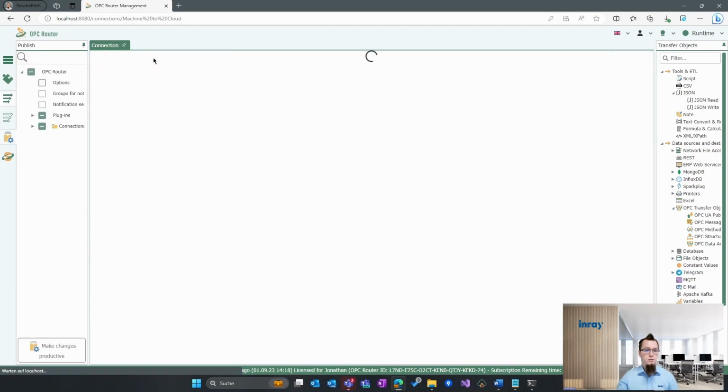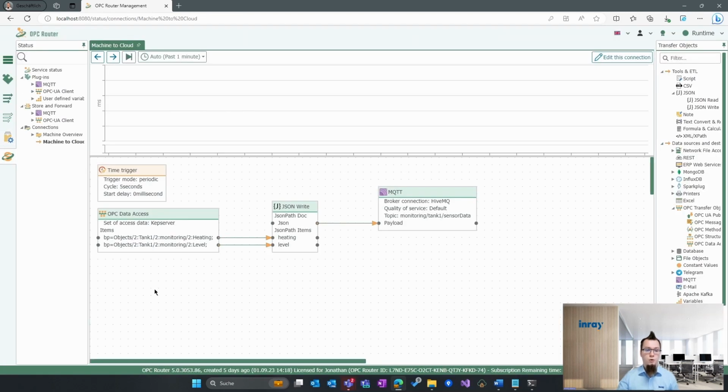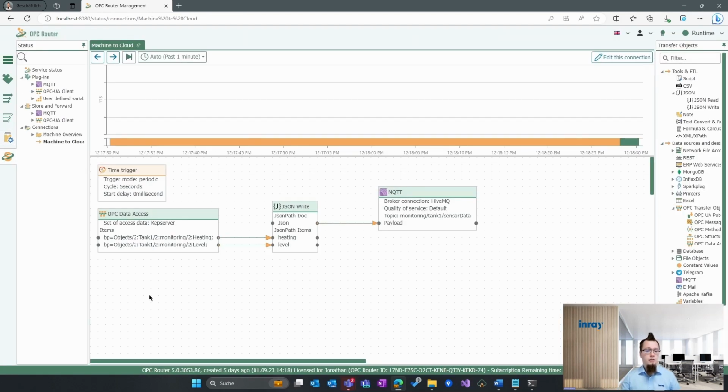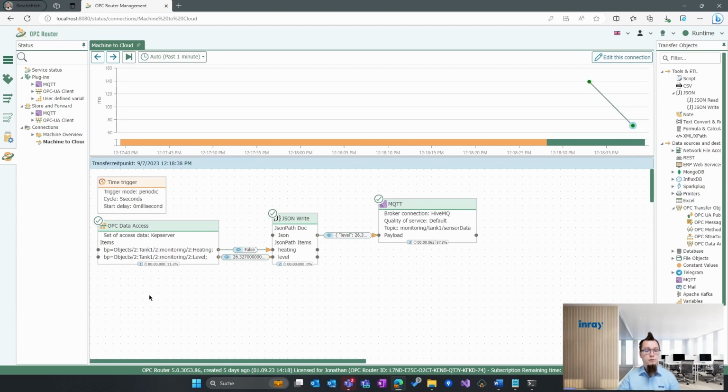So we hit make changes productive. We get a preview of what we will set productive. And we can hit make changes productive to commit to that. Now, after a quick initialization and waiting the 5-second interval of the time trigger, we see that the level of 24.10 has been transferred. Now, the level has already changed. We could take a look at the JSON, which has been built for the cloud. And yeah, that way we've already set up a simple data flow.